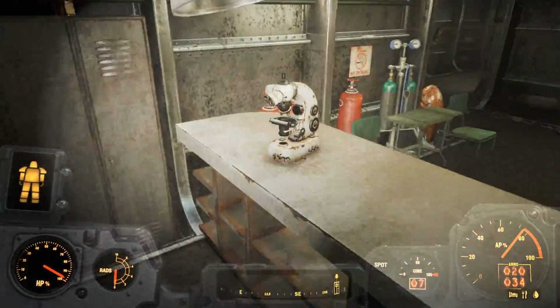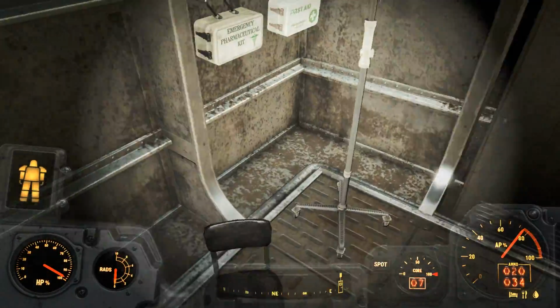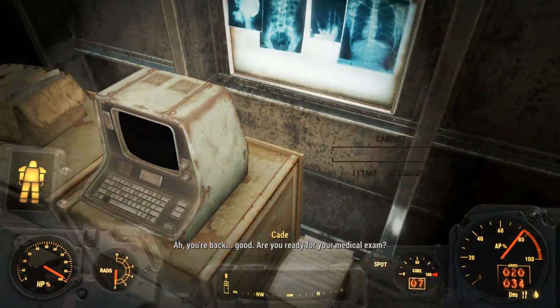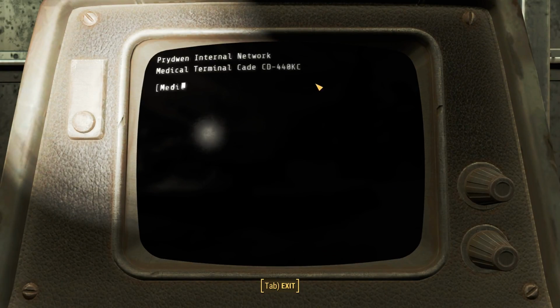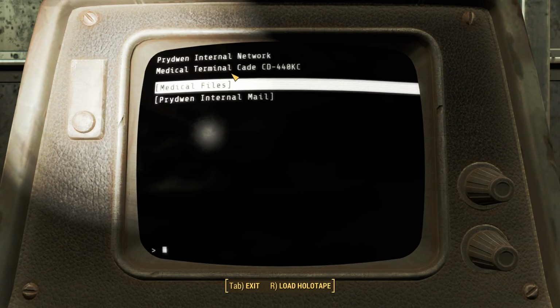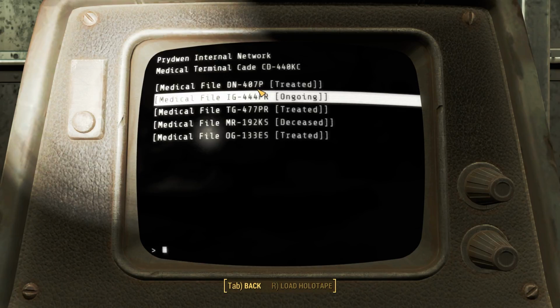Can I get this microscope, or is this one of those ones that you just can't have? One of those ones I can't have. Ah, you're back. Good. Are you ready for your medical exam? Nope, I'm ready to read your terminal, buddy. I'm just gonna go through everybody's med files.